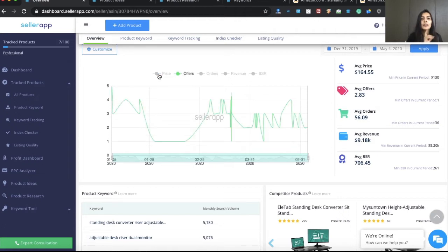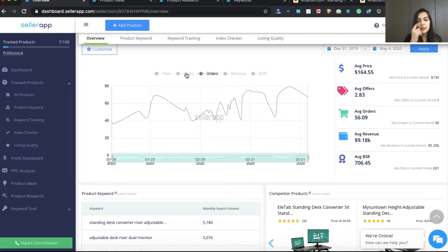Okay, and offers. This guy has been giving multiple offers. It looks like he's been giving offers between January and Feb. Maybe that's when he launched the product. So the most important trend that you need to look at to understand demand would be orders and BSR.